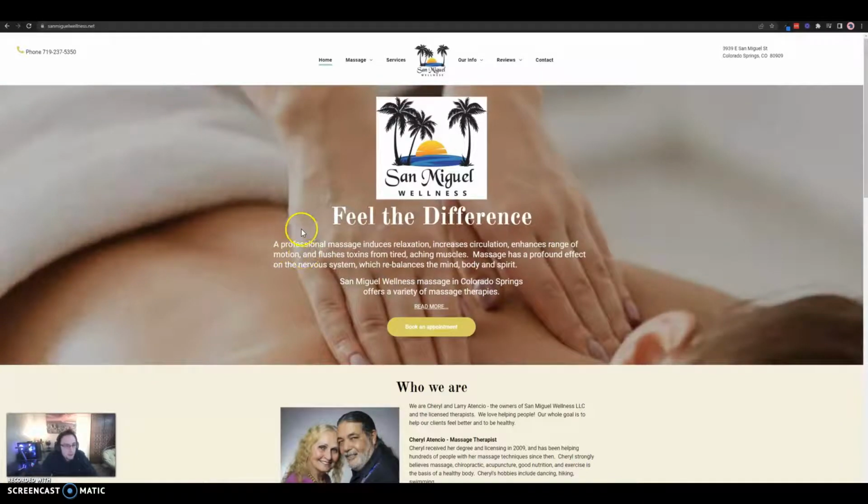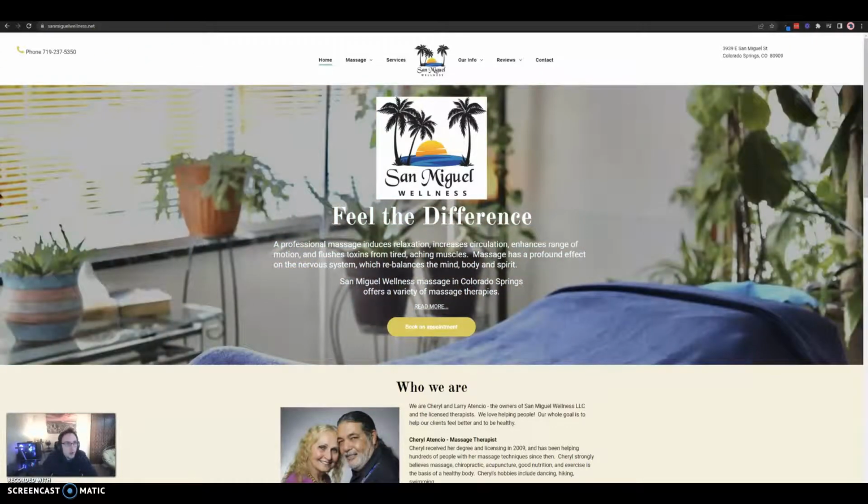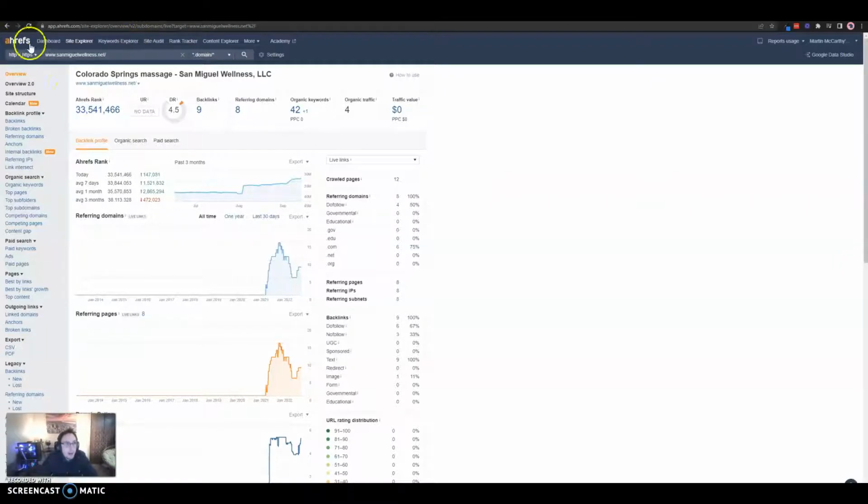The first thing I'm going to do is go over to this tool here, Ahrefs, which is a tool that I use. What it allows me to do is take a back end look at your website, see what's going on there, what you're getting in terms of traffic and what you're ranking for in terms of keywords.